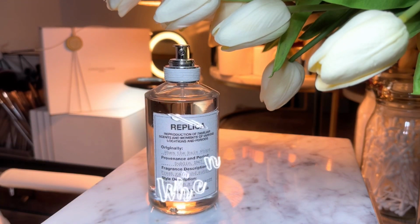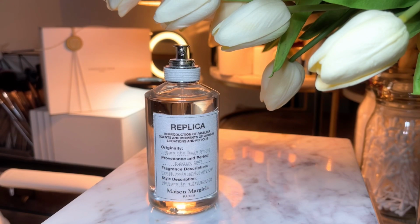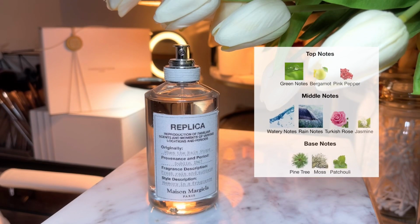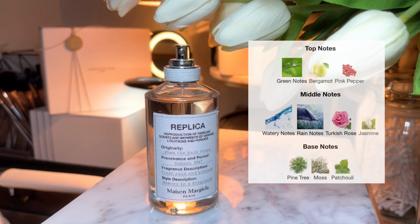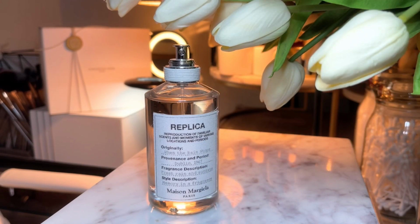When the Rain Stops. It's a woman's fragrance, and the top notes are green notes, bergamot, pink pepper. The middle notes are watery notes, rain notes, Turkish rose, jasmine. The base notes are pine tree, moss, and patchouli. It's an aquatic, woody, green, ozonic, rose, fresh, earthy, mossy, aromatic fragrance. This one to me smells just like when the rain lets up. This is exactly how it smells. It's very aquatic.